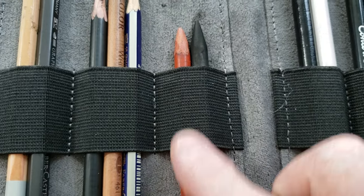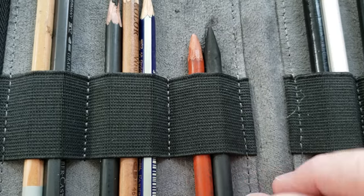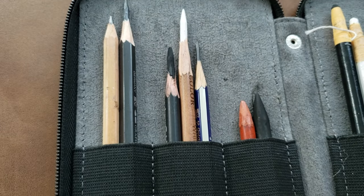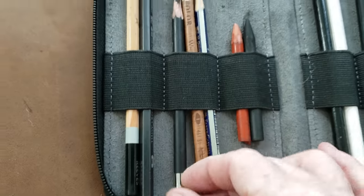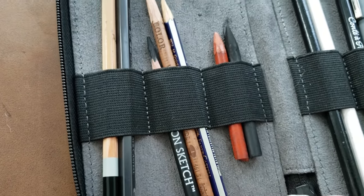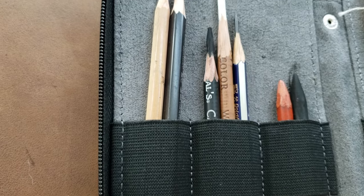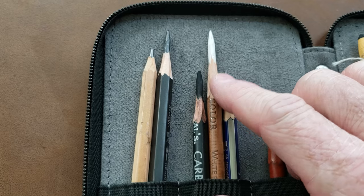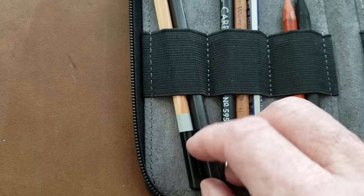A couple of other Conte pieces here, sanguine and black. And then another pencil. What is this one here? Oh, it's more of a carbon, piece of carbon. So more like a charcoal feel to it, a little bit scratchy as you're scratching the surface. Another white for highlights, and just another pencil here.